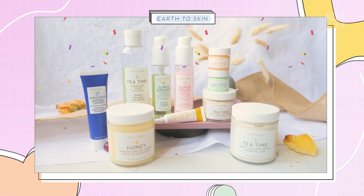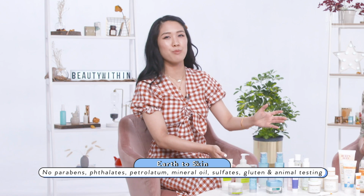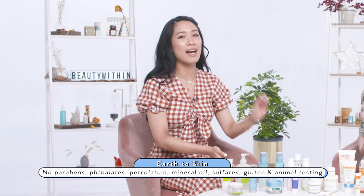Moving on to Earth to Skin. This is Walmart's new baby, and Felicia was the one who said let's try this next because it reminds us a lot of Glow Recipe. So for this specific line, it's super budget friendly and it's Walmart's foray into clean skincare. Because the definition of clean beauty varies brand to brand, for them it means no parabens, phthalates, petrolatum, mineral oils, sulfates, gluten, or animal testing.